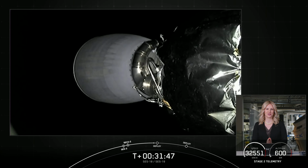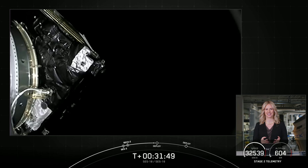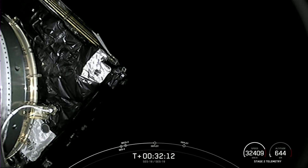Welcome back once again to the SES-18 and SES-19 launch webcast. For those that have just recently tuned in, it's been a nominal mission so far. We had liftoff at 7:38 p.m. Eastern Time, successful landing of the first stage, 2 ignitions and shutdowns of our second stage engine as well. We're coming up to one of the last major milestones, which is the first payload deployment for this mission, and that should be coming up in just a couple of seconds.